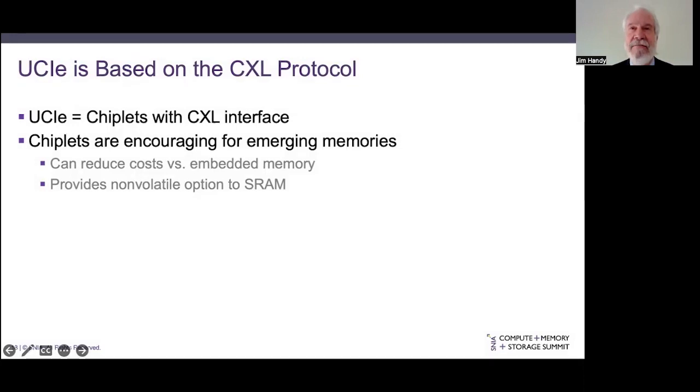Enter UCIe. The Universal Chiplet Interconnect Express is fundamentally a CXL interface for chiplets. This springboards off of all of the valuable work that has been done to define CXL to create an equally useful interface between chiplets. As we mentioned before, chiplets can help to combine a processor based on performance CMOS logic with a memory using an emerging memory technology that is built using a different process. This should benefit both chips that use embedded non-volatile memories as well as processors. The following slides will explain how a processor can benefit from using chiplets for its cache.